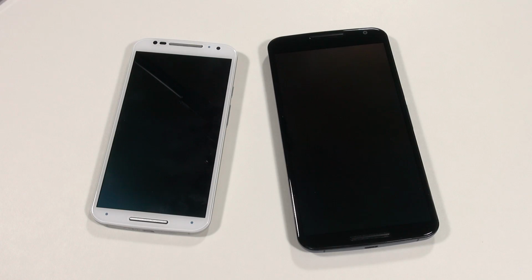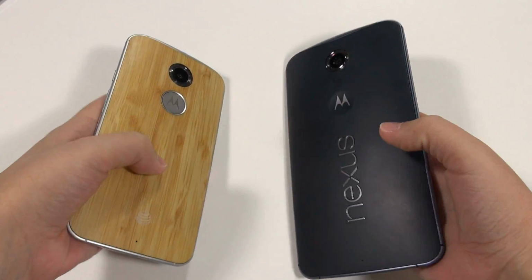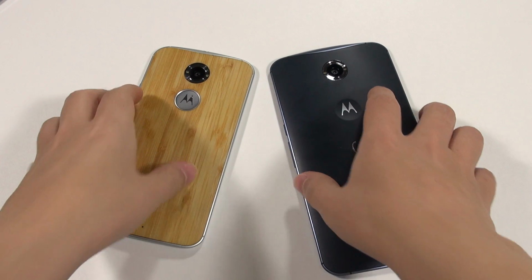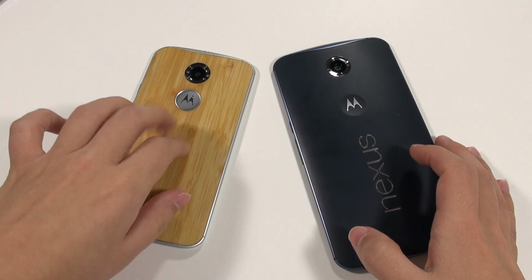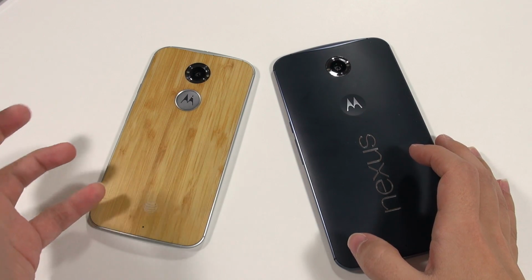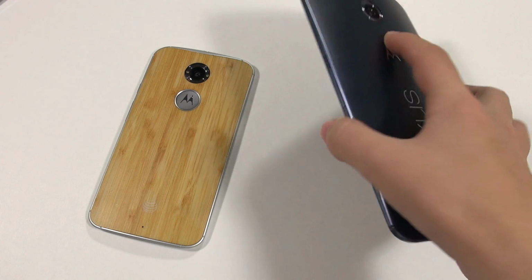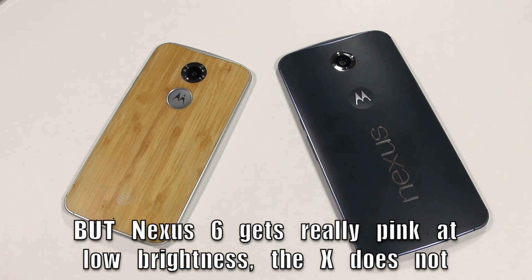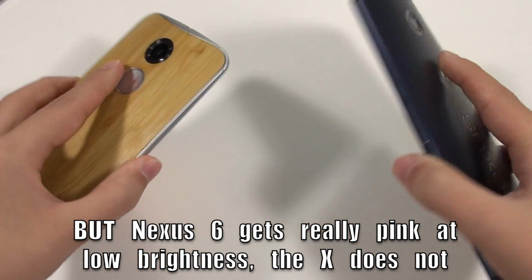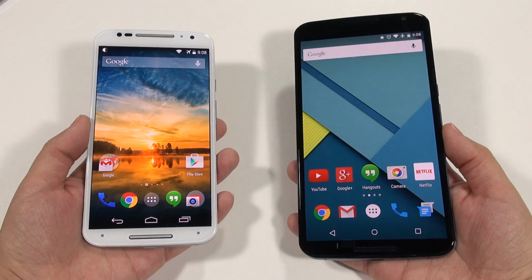And just as another side note before ending this video, I did some measurements of both of these displays, and I can see that they're actually calibrated very, very similarly. So if you've seen what the calibration of the Moto X second generation is like, it's virtually the same thing that you have on the Nexus 6. So it looks like Motorola had a choice in calibrating both of these. Both of these devices have very high gamma. Both of these devices are also very oversaturated.